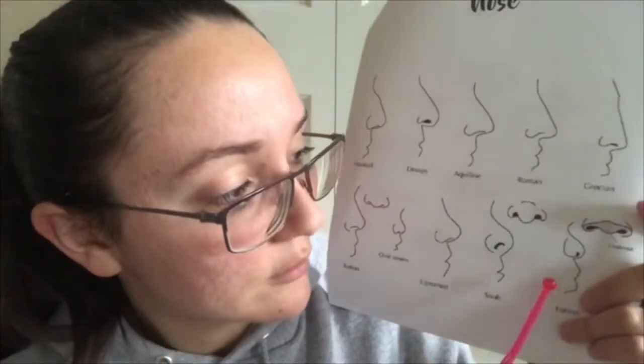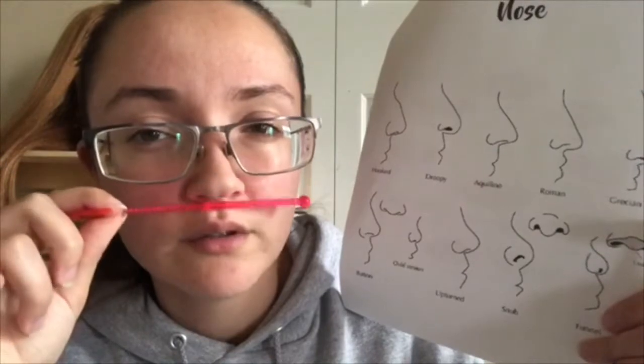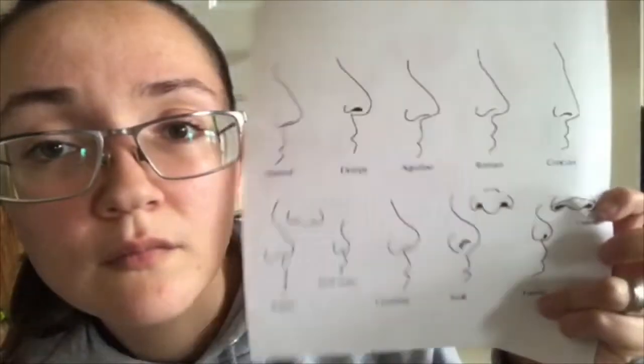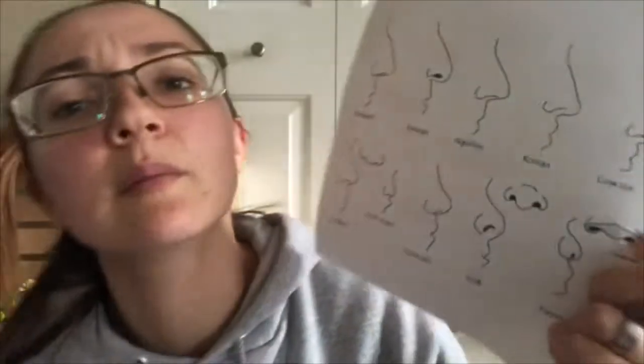Finally, we have the funnel nose. The funnel nose creates more of a shadow underneath it. It is unique. I've only put it on one or two of my clients actually. Not many people pick that nose, but there's nothing wrong with that nose. So it's just interesting what people pick and what they don't pick, you know.